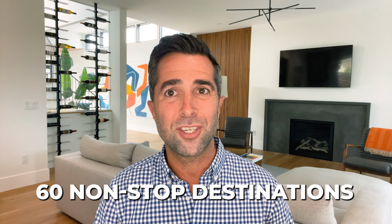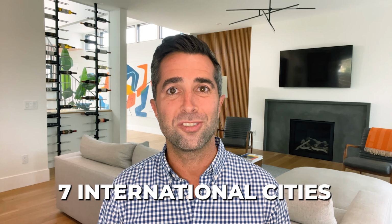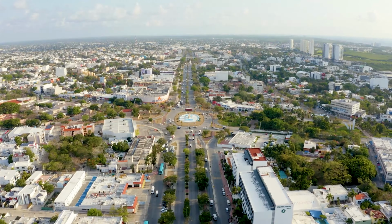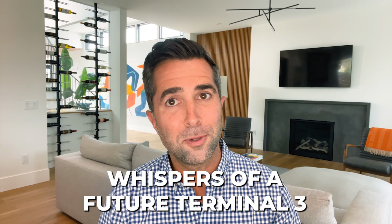RDU currently, as of September 2023, offers over 60 nonstop destinations, including 7 international cities. My personal favorites are London and Paris, since that opens the doorway to a ton of other European destinations, but you can also travel nonstop to Iceland, Canada, Mexico, and the Bahamas. And the airport is only going to get better as plans are underway to replace our current runway to better accommodate larger jets, followed by a planned expansion of Terminal 2 and whispers of a future Terminal 3.